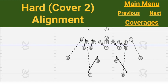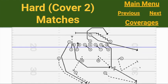Our hard cover 2, if you watched episode 8, is our pre-snap check against no detached receivers. So it could be a nub tight end, or in this picture, a tight end wing. Corners are 5x5 off of the tightest receiver, and the safety is 10x1 inside of the number 2 receiver. He can walk up to 8, maybe even 7 yards depending on some scouting report tendencies, downs and distances.